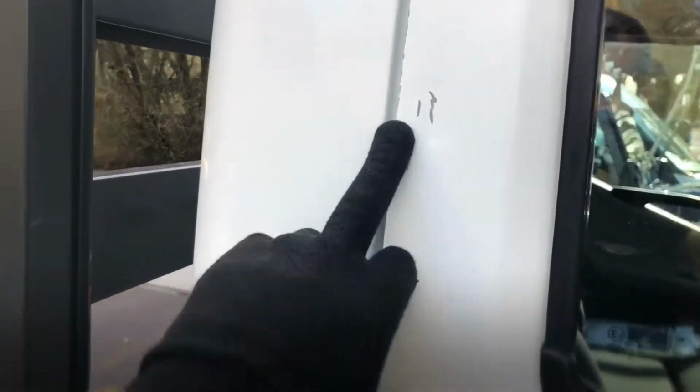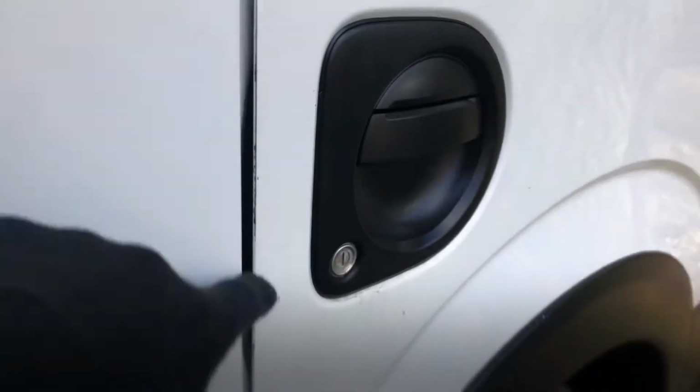As is the glass. I've got a little bit of damage here on the pillar. It's not bad. It has dented it slightly, but it's not serious. And if you look down the edge, there's a little bit of paint missing on the edge as well, as if it's just caught something as it's gone down. But the rest of the door panel looks good.